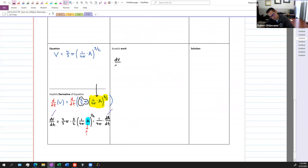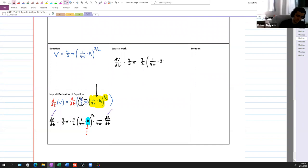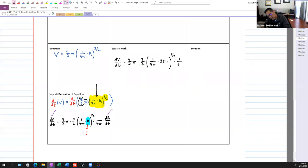dv/dt is the thing I was looking for, equals 4/3 pi times 3/2. I'm just writing all this down. In parentheses, 1 over 4 pi times the area, right? What did we just find the area to be? 36 pi. So I'll put 36 pi here, all of that raised to the half, all of that times 1 over 4 pi times dA/dt, which was given to me in the problem to be 20.